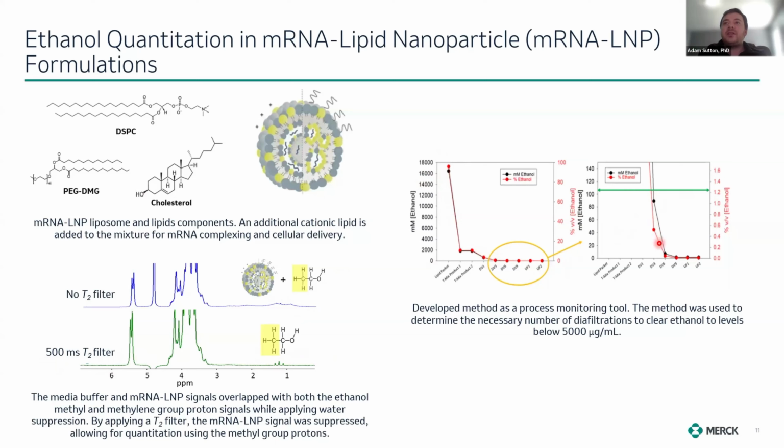Before, they used to do 10 of these buffer exchange steps, but with us being able to monitor these things very quickly in an at-line manner, they're able to reduce the number of buffer exchange steps they do, so that they can reduce the overall time in making this lipid nanoparticle, which speeds up the process of making the vaccine and prevents waste of unneeded steps.